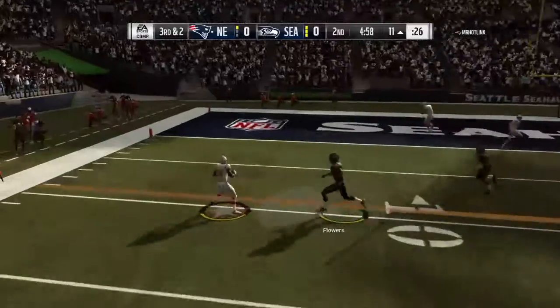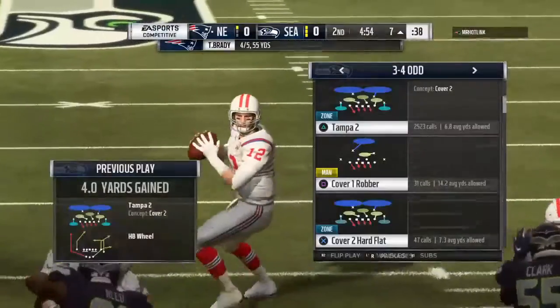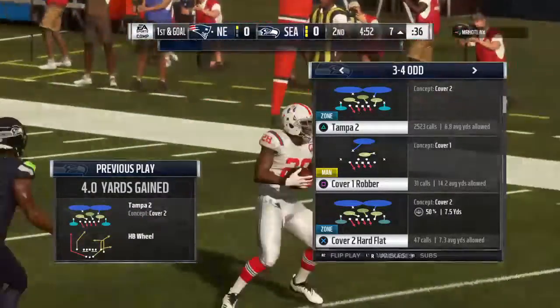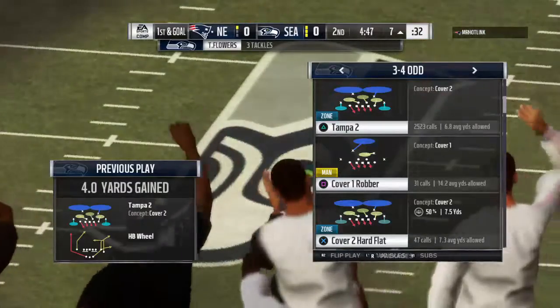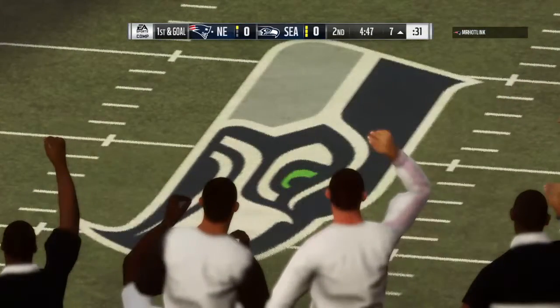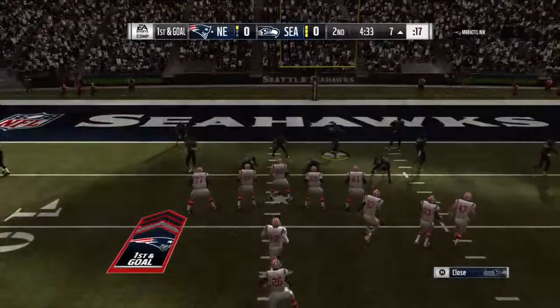From the gun, it's Brady. Goes underneath here to White, and he picks up the first as he's able to take it down to the 7-yard line. Gives him a gain of 4, able to convert, and that sets up 1st and goal now. So another 3rd down conversion, and now they've got a 1st and goal.